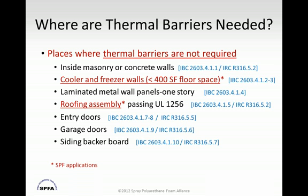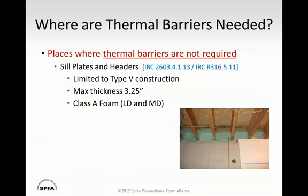Laminated metal wall panels for one-story buildings are exempt. Similarly, if you use spray foam on the top or on the outside surface of a roof, which is typically a low-slope roof, you do not need a thermal barrier over the foam, provided that it passes another fire test, UL 1256. Also, when you see foam plastics being used inside of entry doors or inside of garage doors or behind siding as a backer board, they too are exempt from a thermal barrier requirement. Again, most of these have metal casings, or in the case of siding, they're used on the exterior of the building.